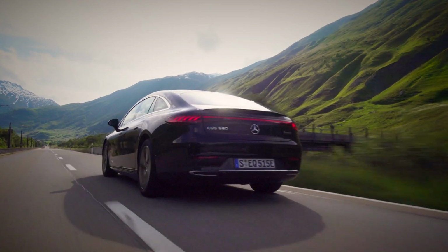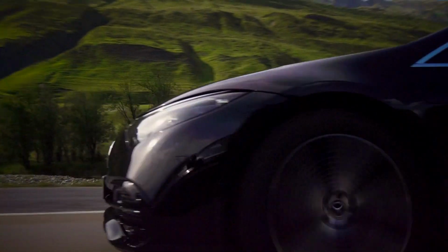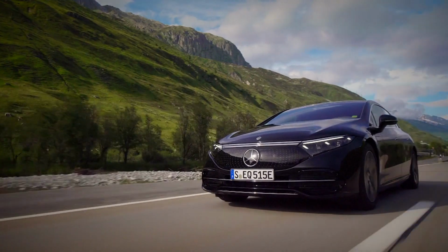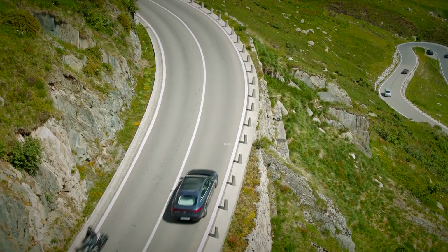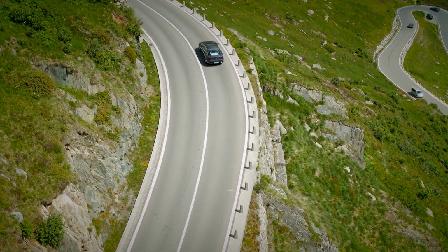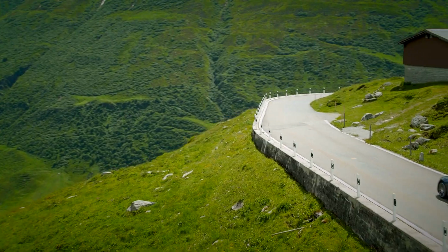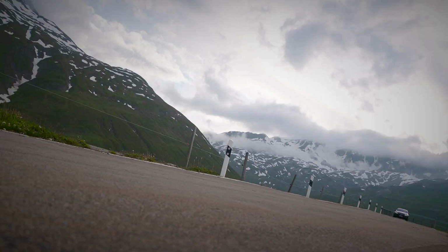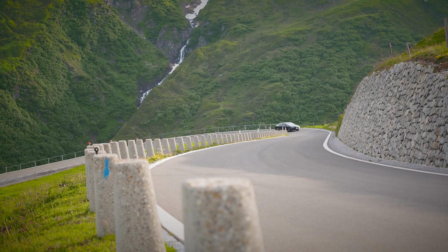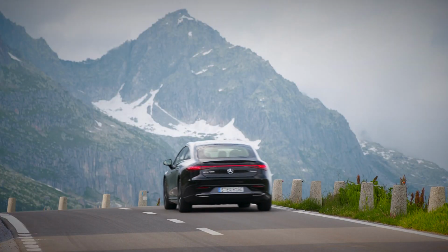Unsurprisingly, the EQS is rather heavy, tipping the scales at a smidge under 2.5 tons for the top spec car. As a result, the cheaper 392 brake horsepower rear-wheel drive car will do 62 miles per hour from a standstill in 6.2 seconds. Not bad, but hardly Porsche Taycan performance. Stump up some extra cash for the 516 brake horsepower 580, and that time drops to a much more impressive 4.3 seconds.